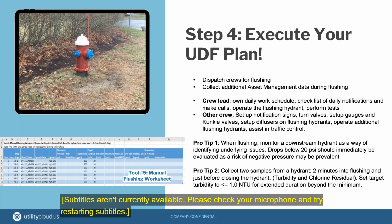Secondly, just on a more practical, non-technology related note, it's definitely important to define roles and responsibilities. I don't want to spend a ton of time on this point, but on typically your crew lead, you want to consider what their role is versus the rest of the crew.